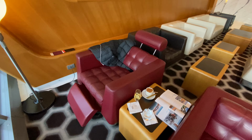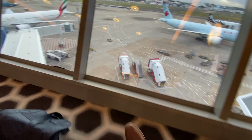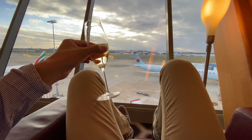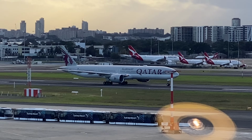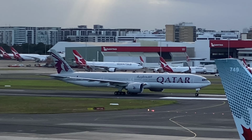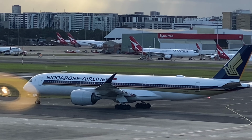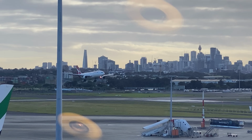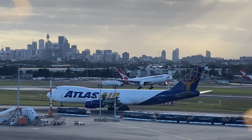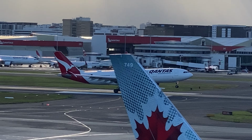You can actually extend the leg rest and recline your seat, which is super amazing. That Air Canada 777 is going to go to Auckland, New Zealand and then Vancouver. Singapore A350-900 going home to Singapore. Qantas A330-200 arriving from Melbourne. Atlas Air 747-8 freighter arrived from Honolulu.